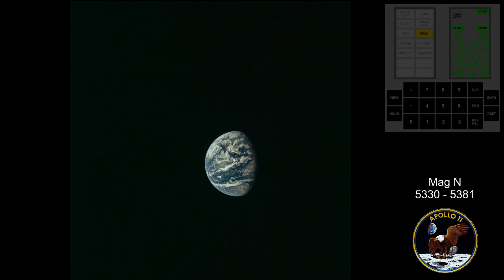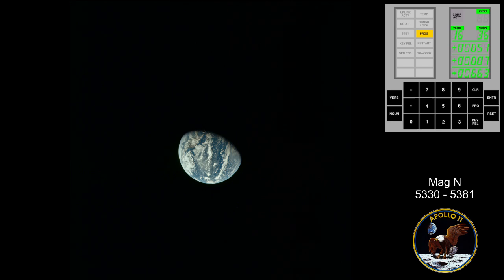This is Apollo Control at 51 hours, 7 minutes. Apollo 11's distance is 167,007 nautical miles from Earth. Velocity 3,386 feet per second.